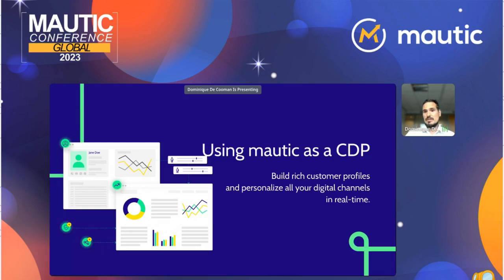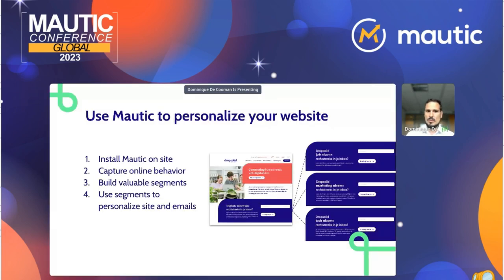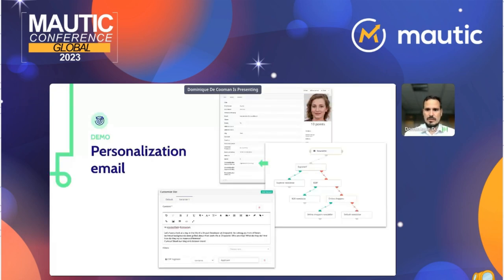Now, to become a DXP, we need to use Mautic as a CDP, as a customer data platform. Basically, when Mautic is installed on the website, it's capturing all the behavior, all your clicks, all your page views, all your downloads. So you're getting a lot of data about the behavior of your user on your website, even if the user is anonymous. Based on this, you can already personalize your website just by combining Drupal and Mautic.